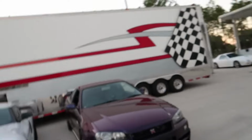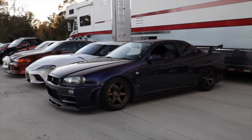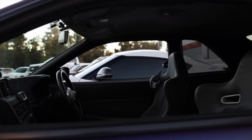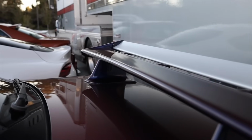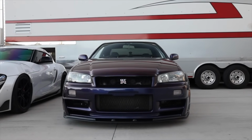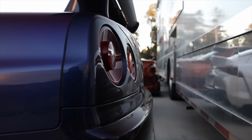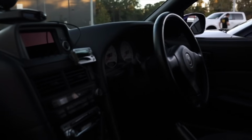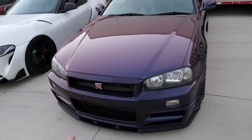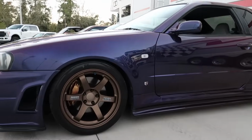Last but not least, my most recent purchase, my R34 GTR Midnight Purple 3 V-Spec. So other than the fact that this car has the Z-Tune bumper, this car's pretty much stock. It's got aftermarket suspension along with some TE37s.